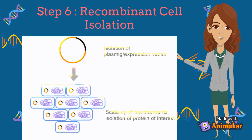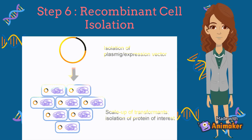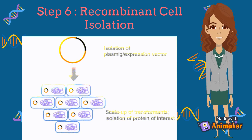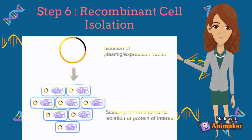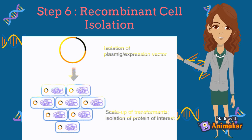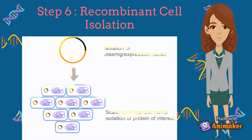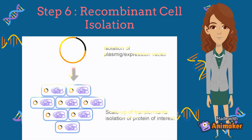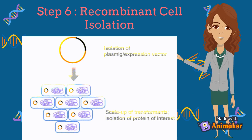And now finally, the last step, recombinant cell isolation. A mixed population of transformed and non-transformed host cells results from the process. Only the transformed host cells are filtered during the selection procedure. The marker gene of the plasmid vector is used to distinguish recombinant cells from non-recombinant cells.